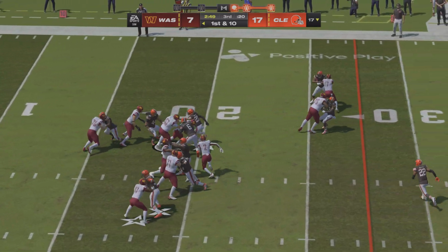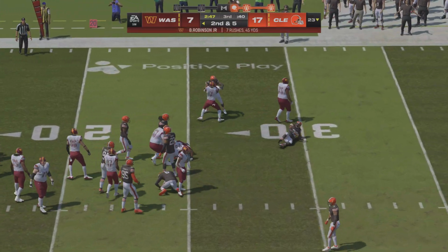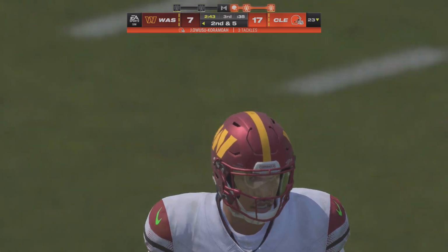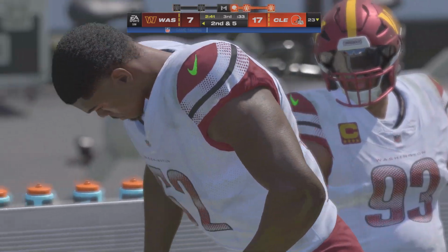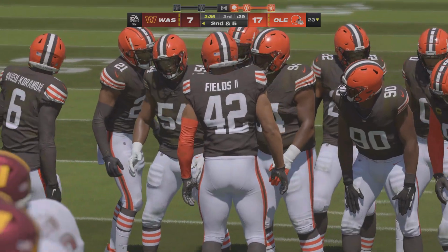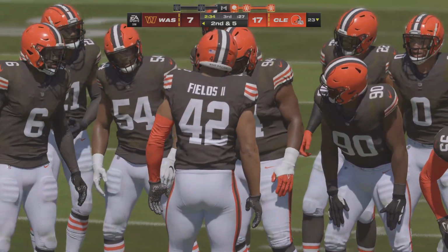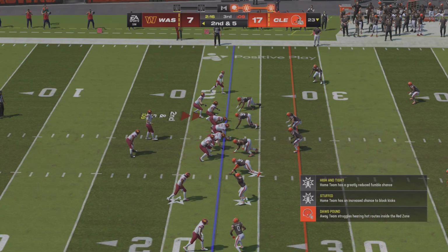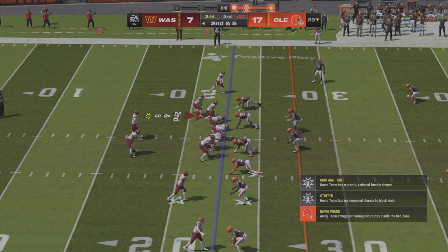Now a handoff to start it out. Robinson. And he'll take this one up to about the 23. And the linebacker, Jeremiah Owusu-Koramoah, on the tackle. And that's exactly what you want on a 1st down run. Pick up 5 yards, bring up 2nd and 5. The defensive line, though, they've got to figure out a way to out-leverage the guys up front because the offensive line is winning at the point of attack.